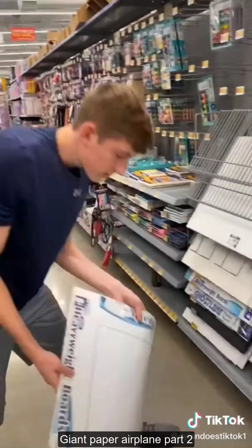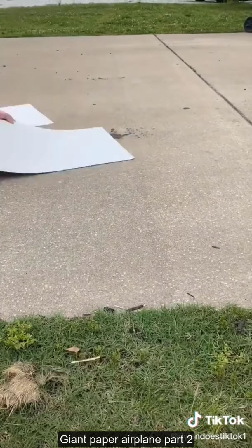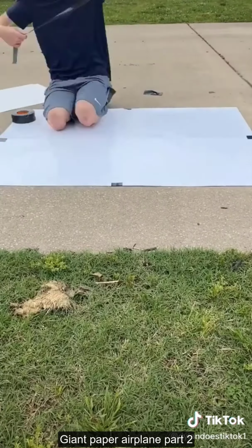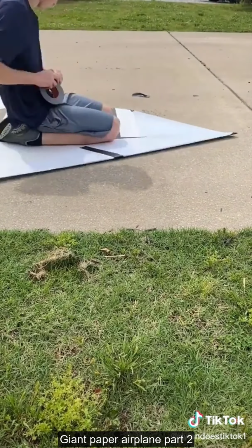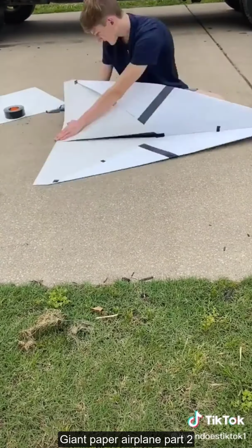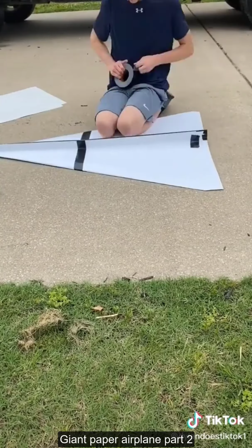I went to Walmart, got more poster board, then went home, swept the driveway, and set all my stuff down to begin construction. I again started by placing the 4 sheets together, and this time I used Gorilla Tape and also used a different type of poster board. I folded the plane lots of times and just began making all the necessary paper airplane folds while adding tape until I was completely done. And it was done and ready to be tested.